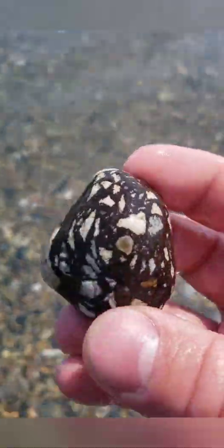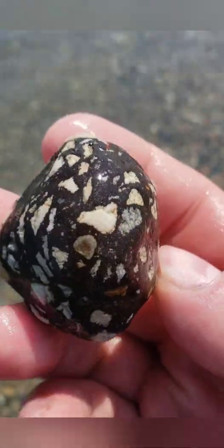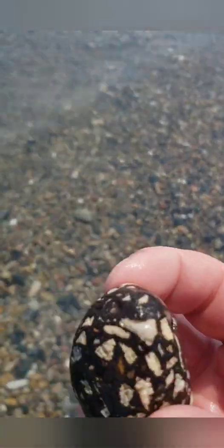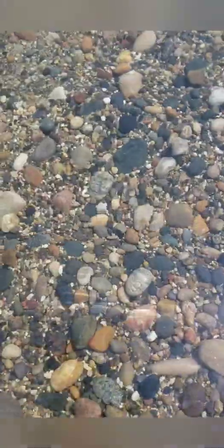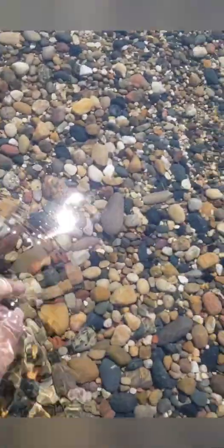Oh, what else do I see? Some weird kind of conglomerate. It's weird. There's a little piece of that jasper I find out here all the time. I don't find a lot of it, but it's definitely pretty cool.